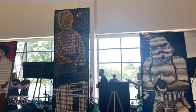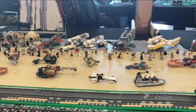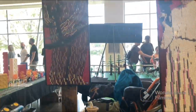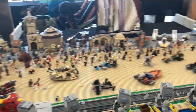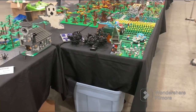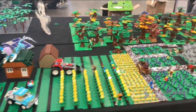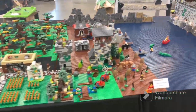I did have to make a couple of cuts because other people were looking at them, so you know that's a thing that happens at Brickworld because everybody wants to see everything because everything is super freaking cool. And there's this massive display of tons of characters underneath it, which was really cool to look at. And then there's a whole bunch of different modules over here that could be used to create different scenes.